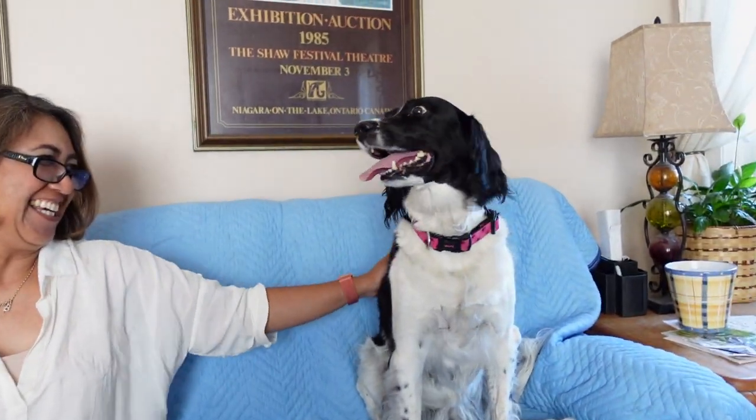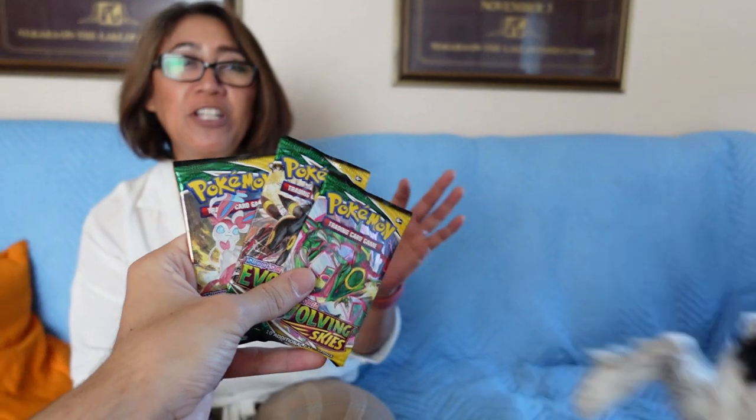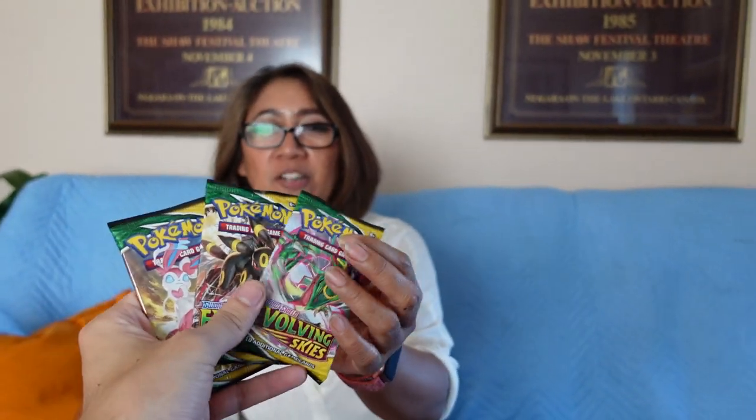Now it's time for my mom to open up some packs. So let's join her and Misty on the couch. She's acting all innocent and good all of a sudden. Mom, we have some Pokemon packs for you. Oh my gosh, they're not for you, Misty. Only one? No, three. Why three? Too many? Okay, because there's three, so you open that one.